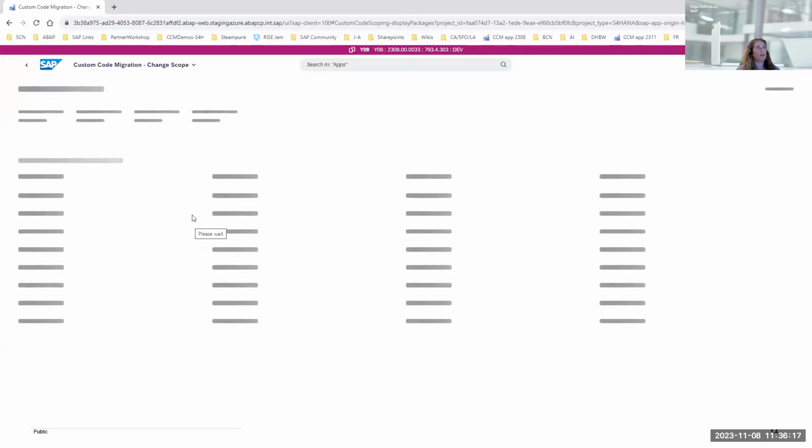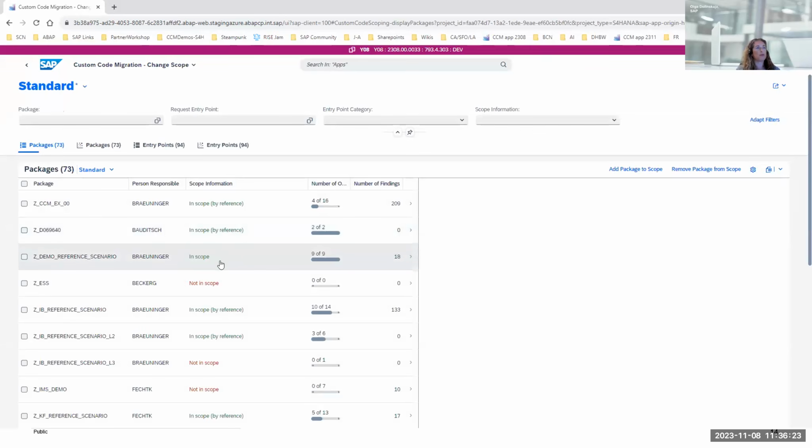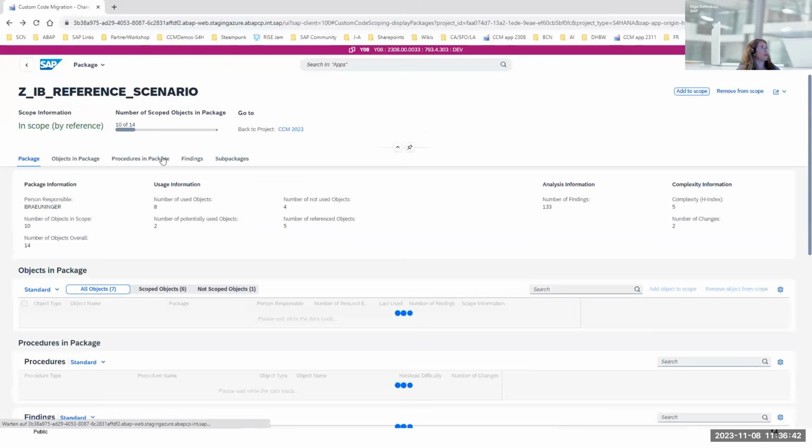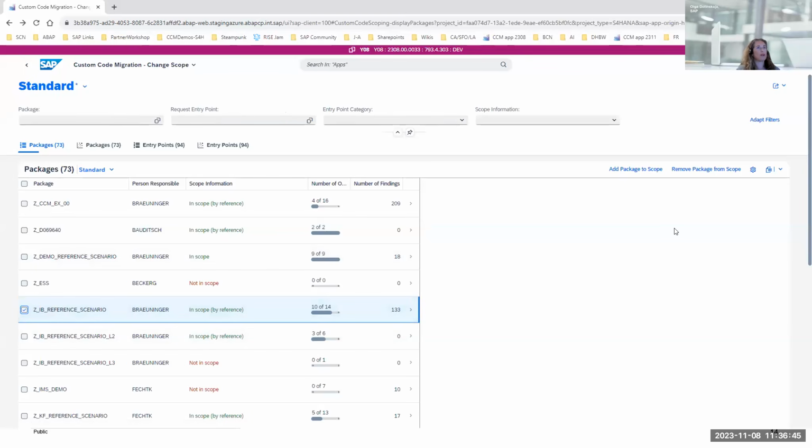You may use this change scope function if you, for example, need to remove some objects from the scope, or add objects to the scope, for example, new developments for which usage data just does not exist. And here you can just select the package. Sorry, just mark the package and add the package to the scope, or remove the package from the scope. You can also navigate here to the details of the package and do it on the single object level, either add the objects to the scope or remove the objects from the scope.